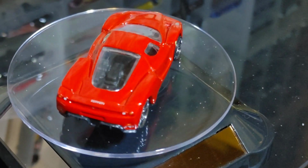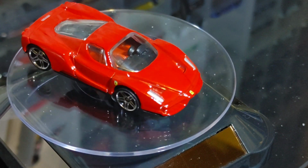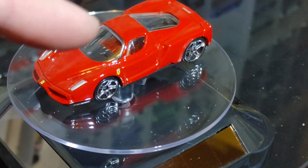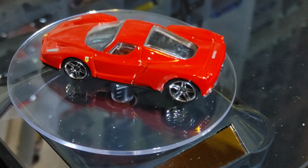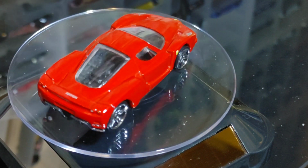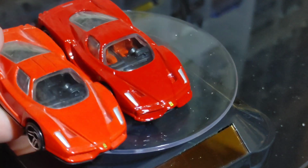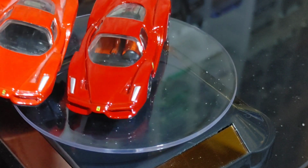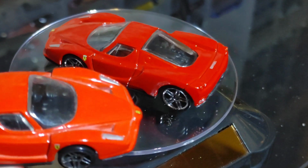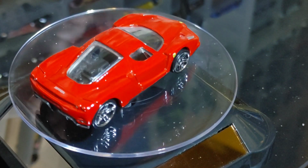And what makes this one special, besides it being a treasure hunt, is that it has those red seats in there. So typically those seats in there are black, which you can see on this one that I have sitting right back here. Put it up next to it, a little bit brighter of a red and fully black interior. So it does have a bit of a difference, and you can really tell in the color on that too. It's a bit different.